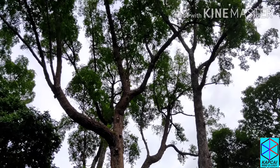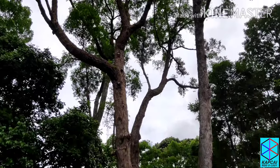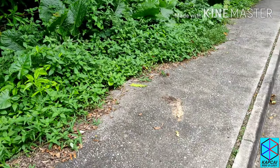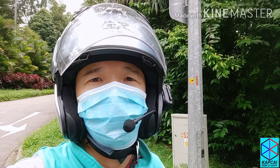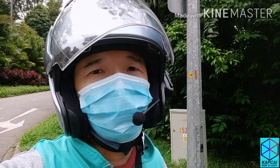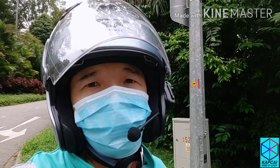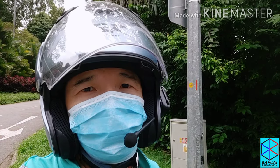I think this is supposed to be the saga tree, but there are no saga seeds on the floor. After searching and searching and searching, I'm so sorry guys, I cannot find for you those saga red seeds. Some call it scarlet in colour. It's the scarlet heart-shaped saga seeds.